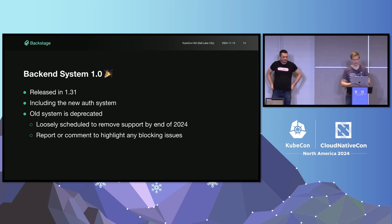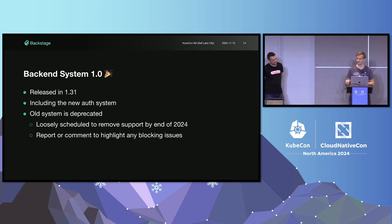And speaking of that, the new backend system is now stable with 1.0 shipped in our September release. That also includes the new auth system that we talked about in the previous KubeCon back in Paris. The old backend system as well is fully deprecated. We've loosely scheduled to drop support for it in core features by the end of this year.